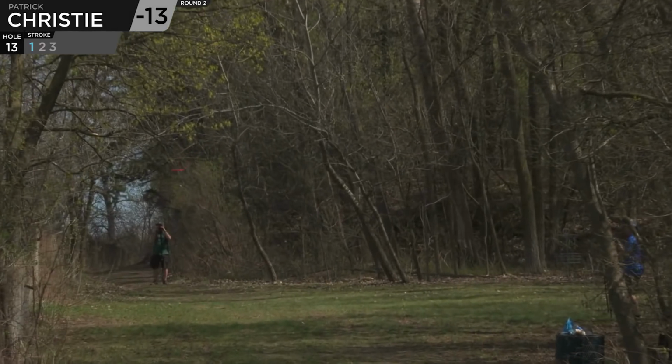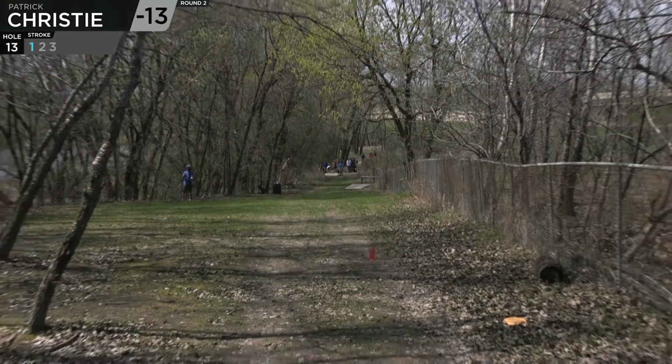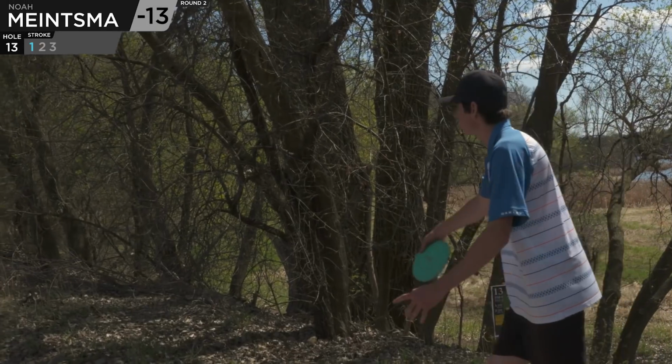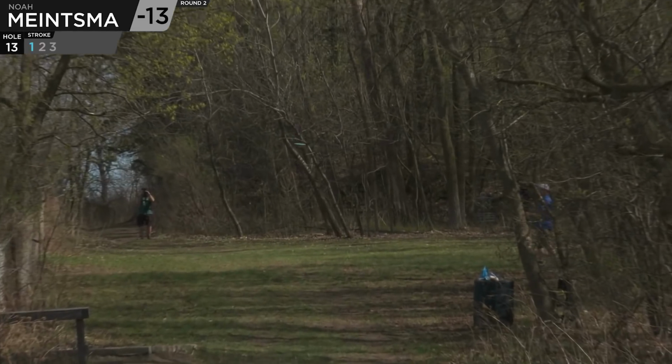Pat smashes on these new H3s, but it looks like that's hyzering off on him, but that fence saves many a shot. Looks like he's about pin high as well. Yeah, those trees are pretty thin, but there are a lot of just invisible branches in between those trees, so they might have some difficulty getting that to the basket.